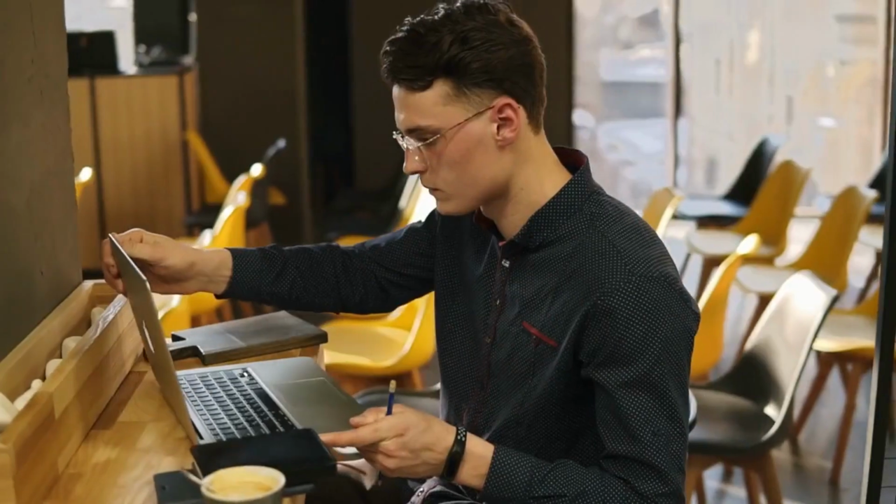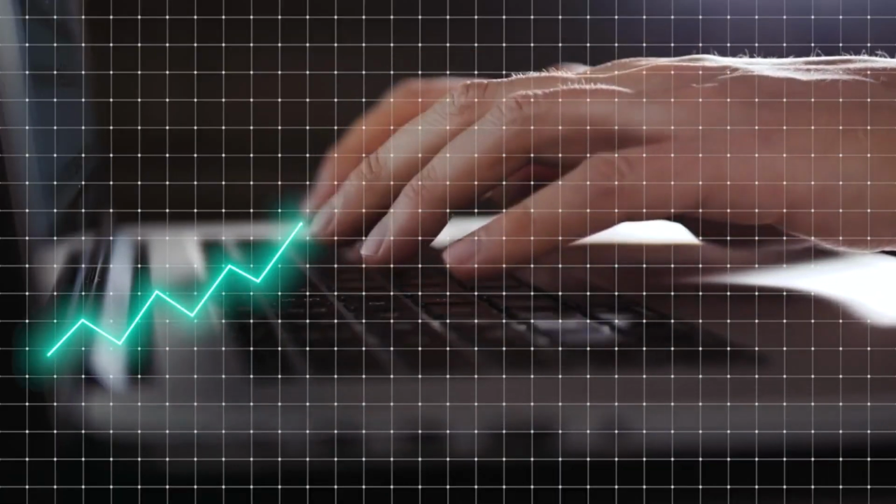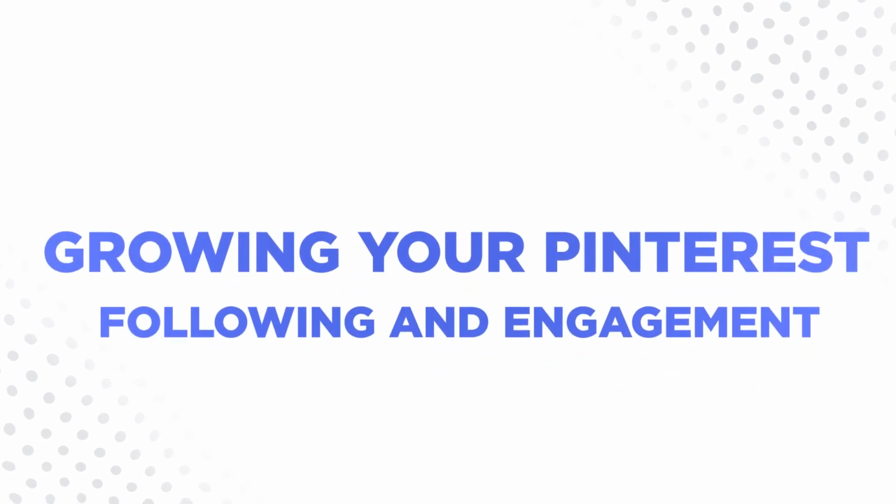Remember, Pinterest Analytics is your best friend when it comes to measuring and refining your Pinterest marketing strategy. So make sure to regularly review your analytics data, make data-driven decisions, and keep optimizing your pins and boards for better performance. Growing your Pinterest following and engagement.